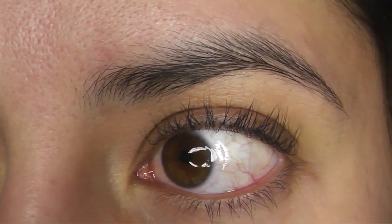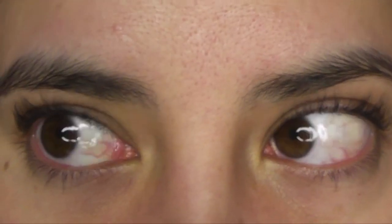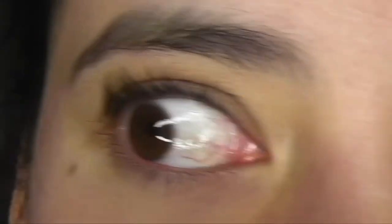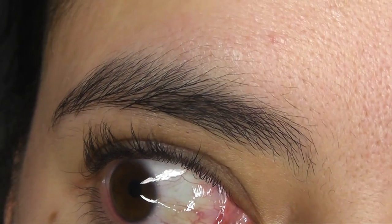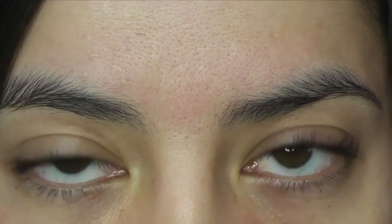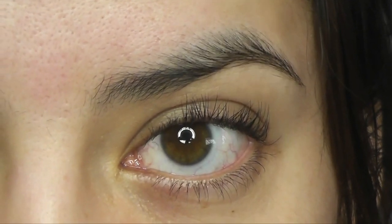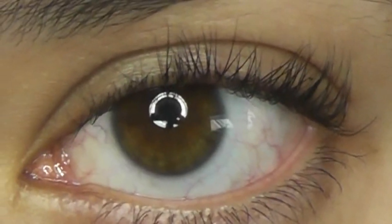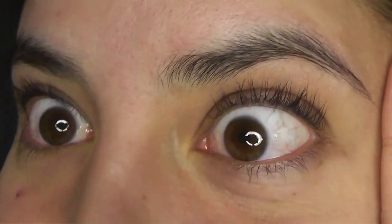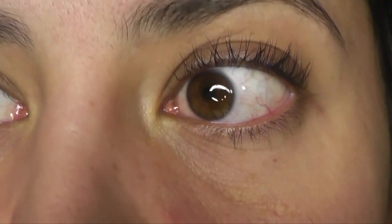I actually feel like, you guys, the length of my lashes is getting longer. Might just be me, but here, let me show you guys. Can you guys see that my lashes are literally touching my eyebrow? Could you see that? Almost touching my eyebrows. I'll just quickly flash back to day one. So you guys just saw day one, okay. I feel like they're getting longer. I hope they are. Okay, let's zoom in for you guys.